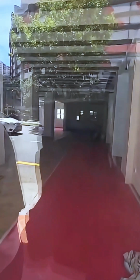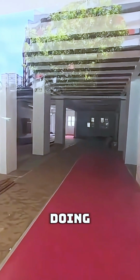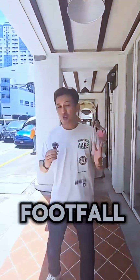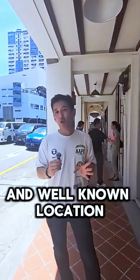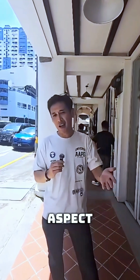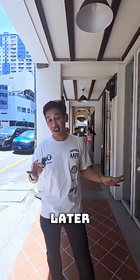Come, let's take a peek together. So you can see, the wall in between has already been removed. Flooring is in the midst of being done up. I can already imagine this place is going to scream activities, footfall, and a well-known location that people want to be at, not only for the architectural and cultural aspect. And right behind us is an array of F&B. You name it, we have it. Later we can check out the makan.